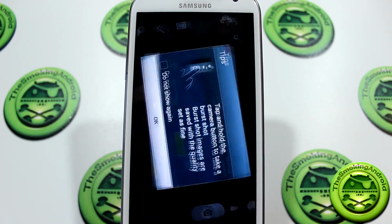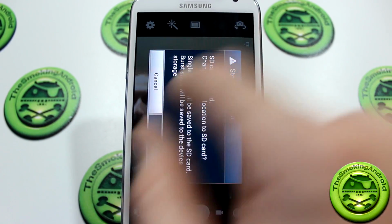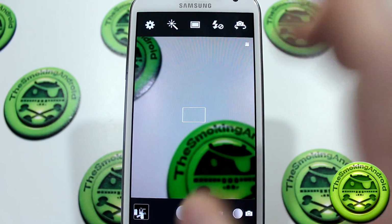The camera application also is quite impressive. The Galaxy S3. Hi. Need to shave. The Galaxy S3.